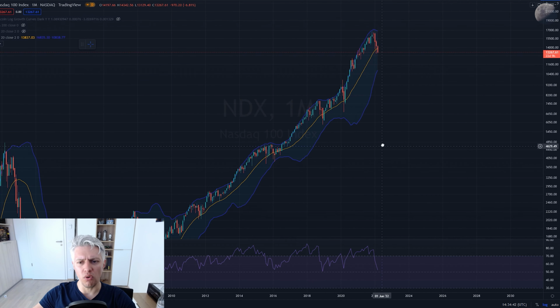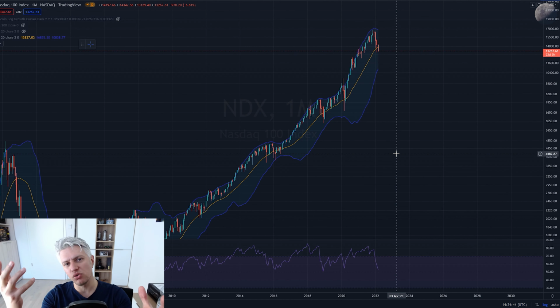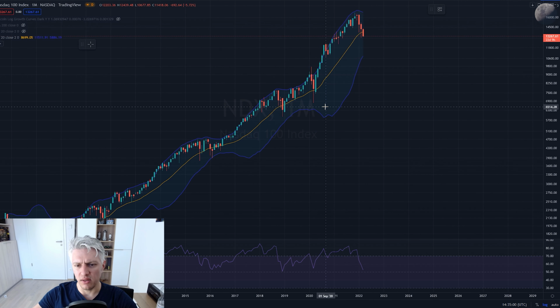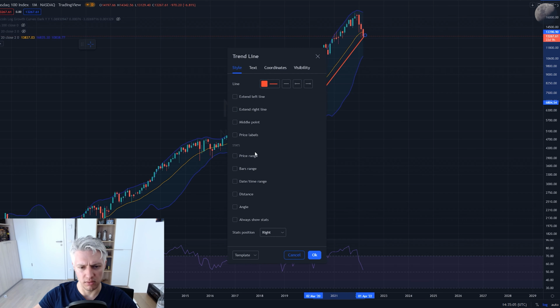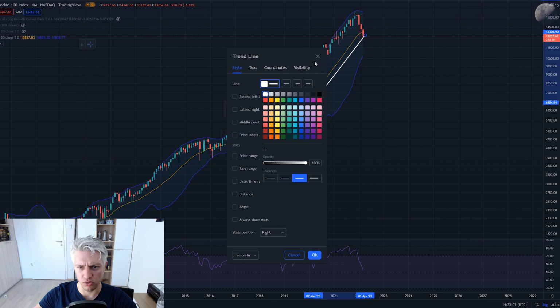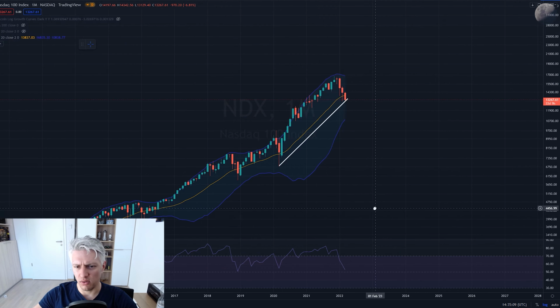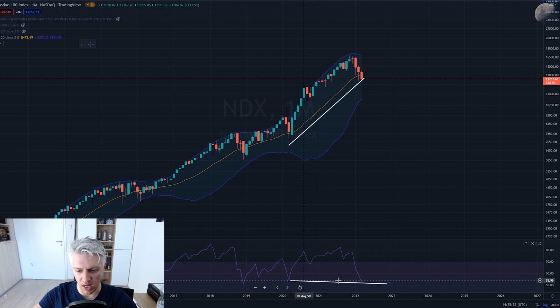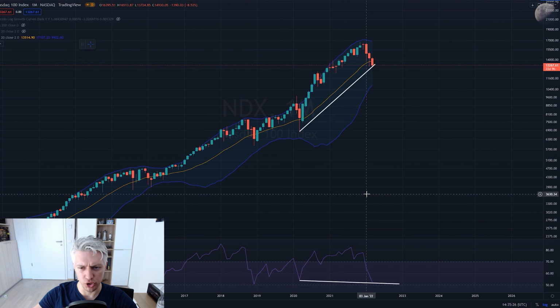But we do know also that Bitcoin tends to follow stocks quite a lot lately, so therefore we also have to look at stocks, what they are doing. And here's the Nasdaq. And in the Nasdaq, we also can see that a hidden bullish divergence is forming. Let's just change the color here to white. So, you know, this is the monthly chart in the Nasdaq and we have higher lows, while at the same time, the RSI is making a lower low. So we again have a bullish divergence.